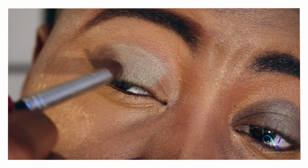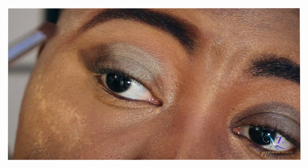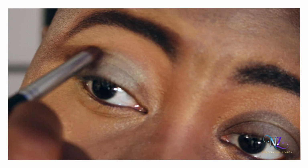I'm creating more of a winged effect with the pencil brush on the edge of my eye because I want something that's going to really lift and open my eyes, and when I add my lashes, it's going to really give me that flared look.